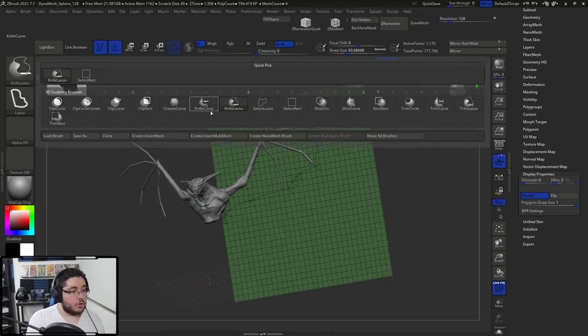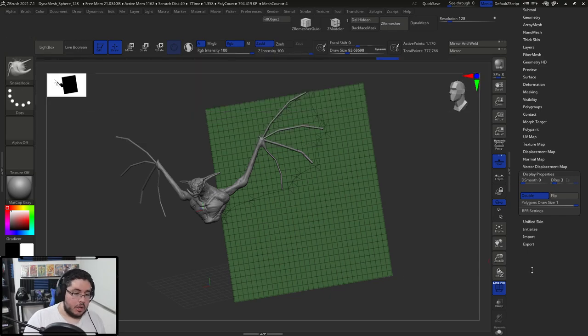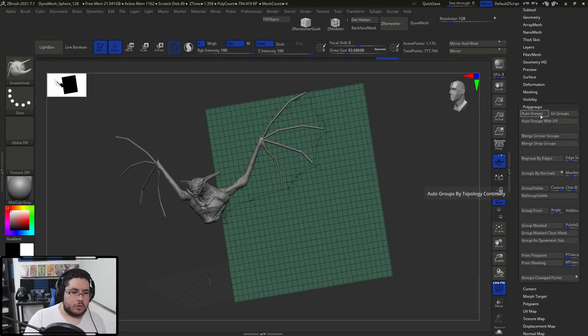And now I'm going to go into select lasso. Actually, I think I can go polygroups, other groups. No, it's not going to work. Group by group change points. Does that work? No, it doesn't work. Merge similar groups. Trying to see if we can get any of these ones to work. No. Okay, that's fine. So I'm just going to go select lasso then, and I'm going to be very careful here.